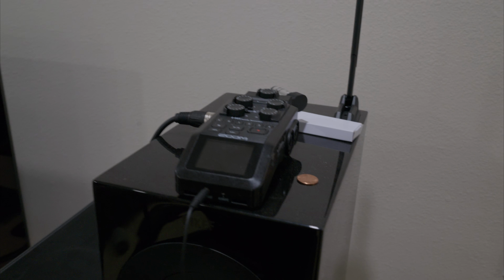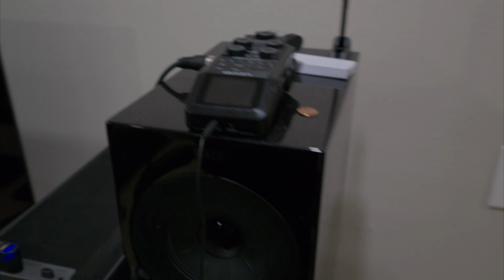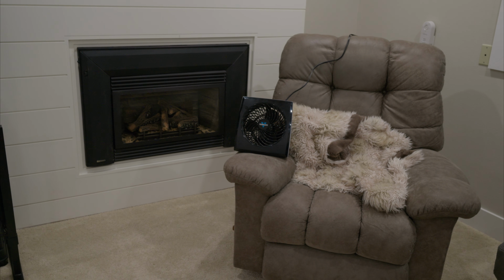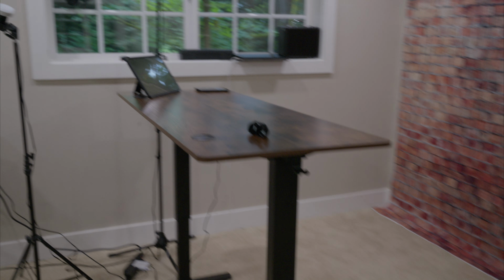I have both microphones connected to a Zoom H6 recorder using the phantom audio power. Behind me in this room, I have a fan that I'll use to create some ambient noise. As you can see, the room is untreated. There is my studio setup.